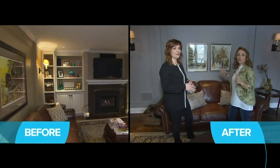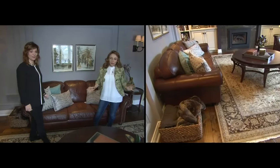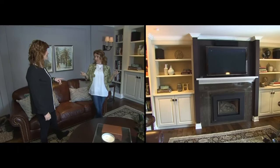It's all about balance, so because we had the heavy dark furniture, this beautiful, lovely sofa, the large brown rug, the heaviness in the marble, we needed that coolness to lighten things up a little bit.